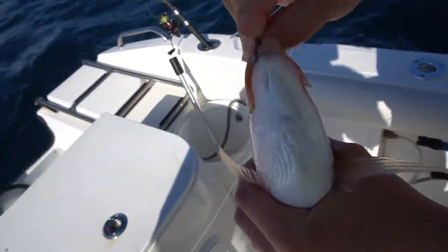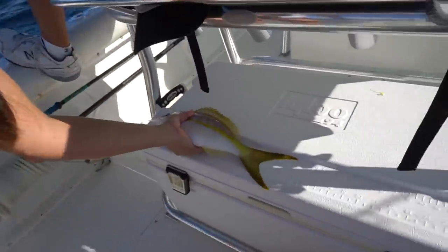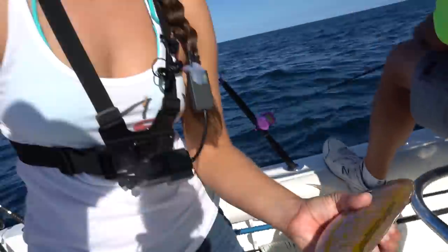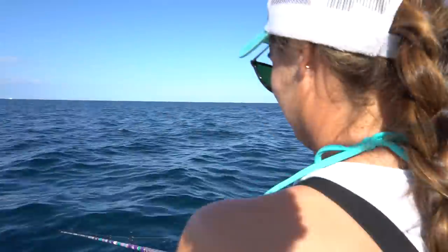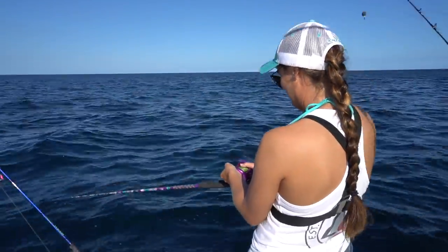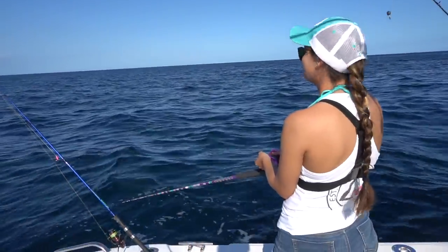And yellowtails have to be 12 inches to keep. This guy is 15 inches. So that's a nice yellowtail. Here we go. How many times can I say here we go before I press the hook?